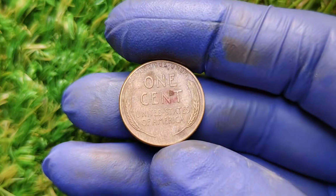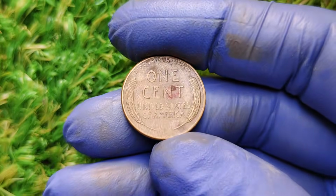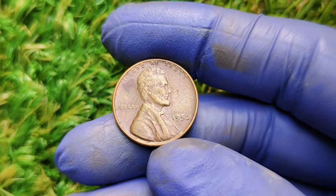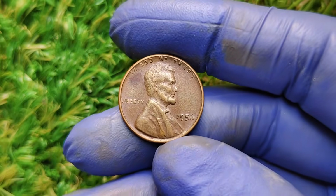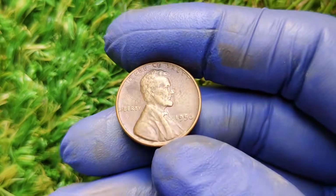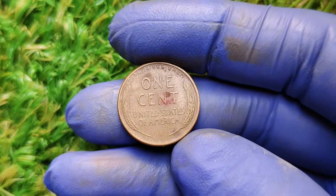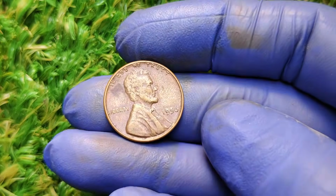In the world of American coin collecting, few treasures carry the same excitement as the classic Lincoln Wheat Penny. These humble copper coins have been part of American pockets, wallets, and stories for generations, and every now and then, a rare year or an unexpected variety shines like a hidden gem waiting to be discovered. Today's focus is on one such coin, a piece that might look ordinary at first glance but holds an extraordinary story beneath its copper surface.